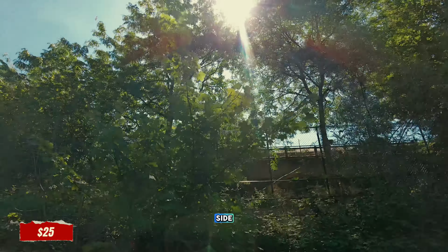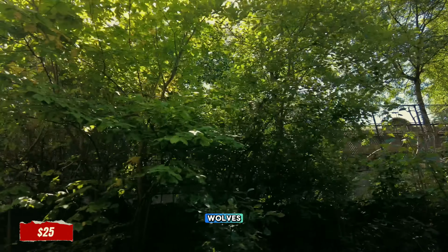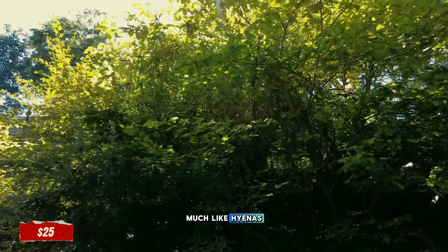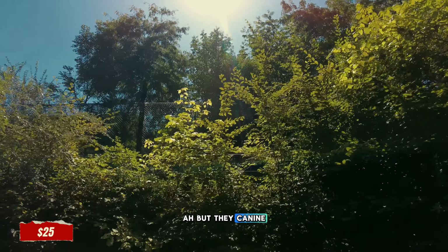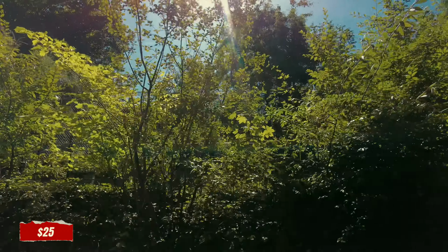On the right hand side now you're looking at the African hunting dogs, also known as painted wolves. They look very much like hyenas, but they're canine, so they've got more in common with domestic dogs. Just don't tell them that.